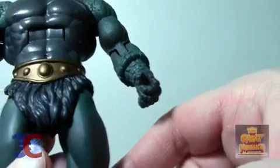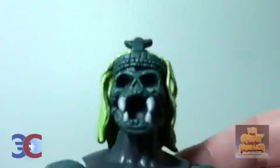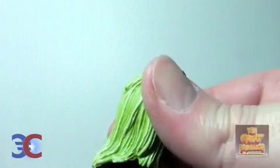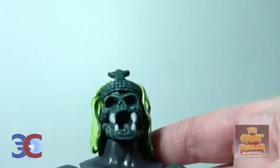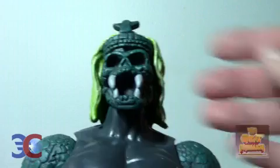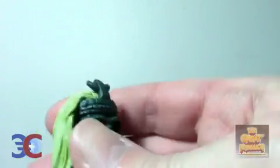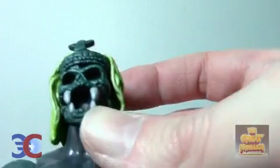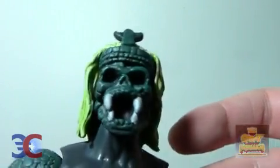Loincloth is, well, dark grey, little bit shading there. Nice bronze belt. And of course, nice looking head and face. There are some people who don't like the hair, especially the color of it. I don't mind. Actually, I've seen some pictures where fans have removed the hair, and I don't like those versions, those customs. Actually, I prefer this hair, but everyone on their own. And then the very nice looking face.